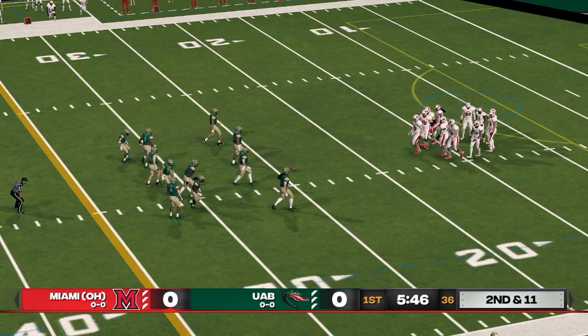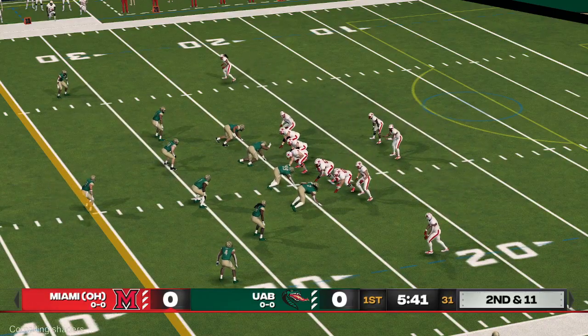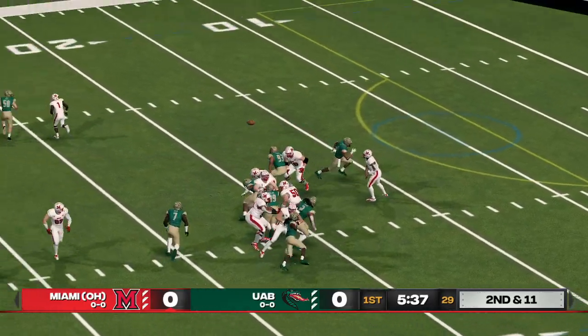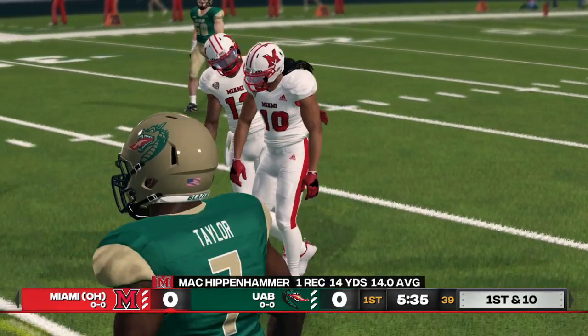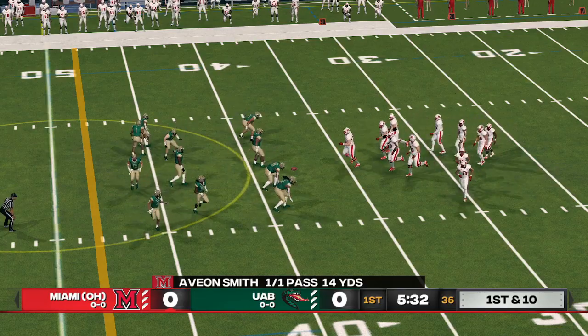From their own 24-yard line, second down. Throws it in a hurry. He's taken down to the 38-yard line. Nice-looking play that time. Well, the defense was blitzing here, and again, great recognition by the quarterback to find the hot receiver.